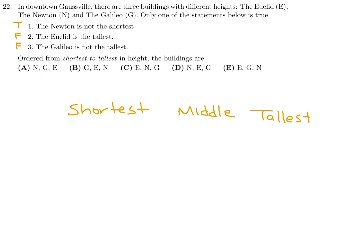Well, that means it's not the shortest, so it's not here. It's either here or here. I don't know which one, but it's one of those two. It's either the middle one or the tallest one. The next statement, the Euclid is the tallest, is a false statement according to what I've labeled. So the Euclid is not the tallest. So the Euclid is either here or here. Next statement, the Galileo is not the tallest, is a false statement. So that means the Galileo is the tallest.